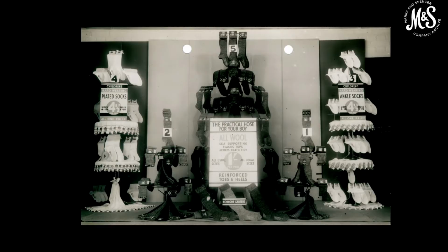This mock-up for a window display in the 1930s features St. Margaret hosiery. St. Margaret was the brand name for Cora of Leicester, who supplied our underwear and hosiery. Their brand name was the inspiration for our own chairman, Simon Marks, when, in 1928, he introduced the St. Michael brand, named in honour of his father and company founder, Michael Marks.